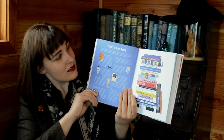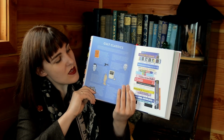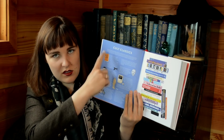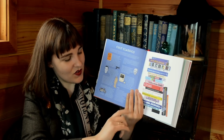So this one here is cult classics. You've got a stack of them there, so there's a lovely balance between the illustrations and the text, because the books that are described here aren't necessarily all in here, and vice versa.